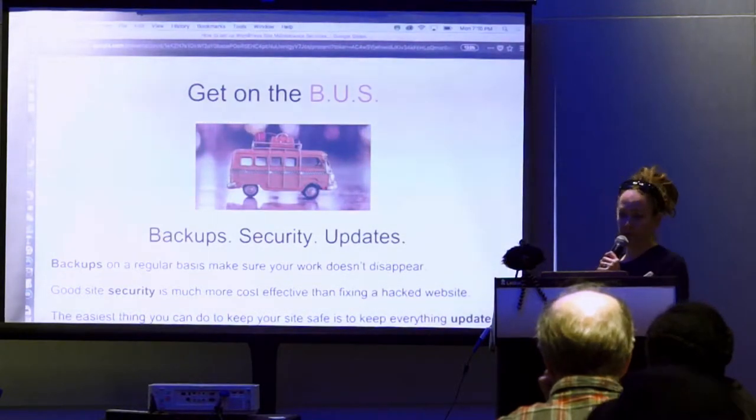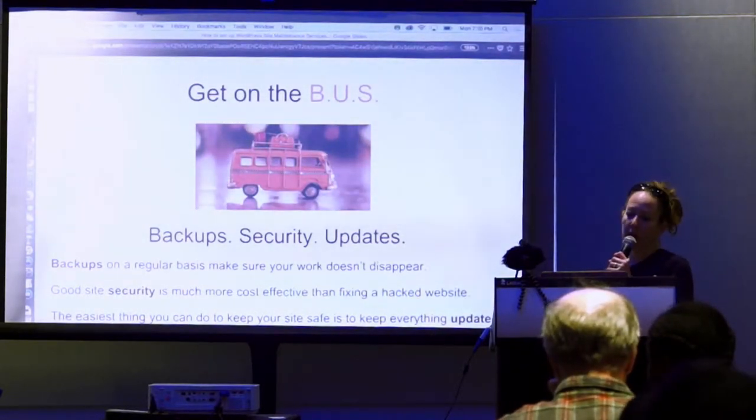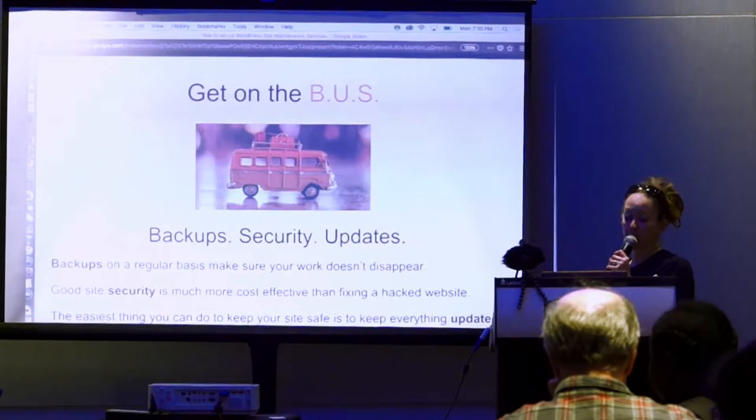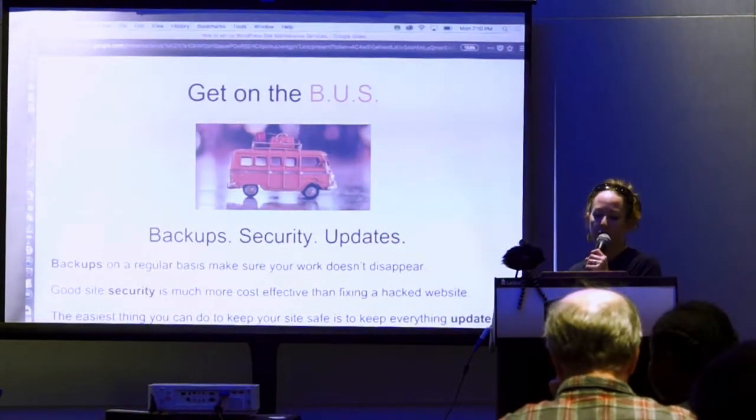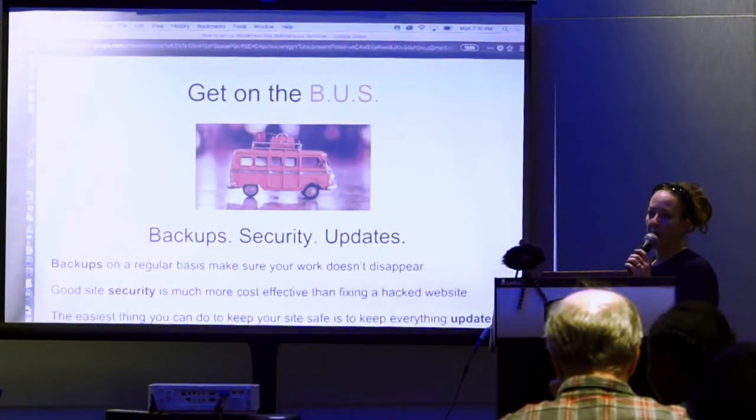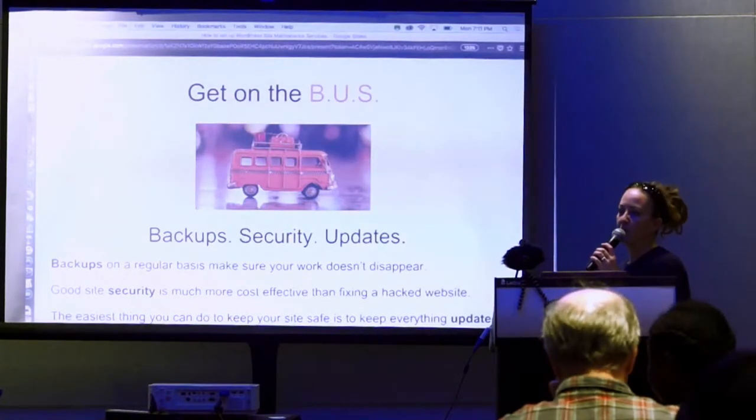I sometimes present this by saying, get on the bus. Security updates, backups on a regular basis to make sure your work doesn't disappear. Good site security is a lot more cost effective. I mean, I have a case study. I have a client from the summer.